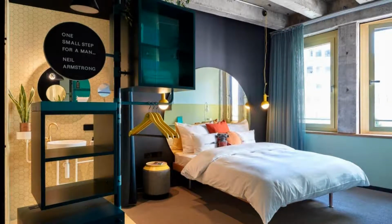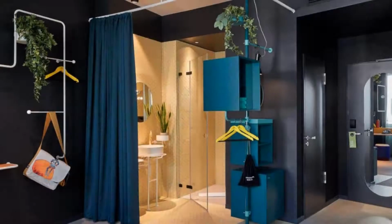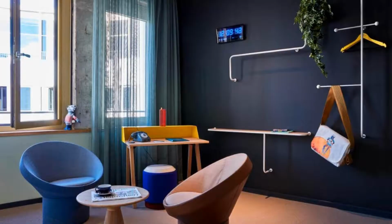There are 5 types of rooms available on booking.com. You can book online and enjoy it. The hotel accepts major credit cards and reserves the right to temporarily hold an amount prior to arrival.